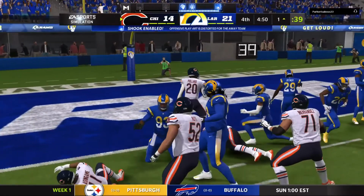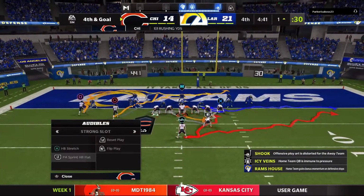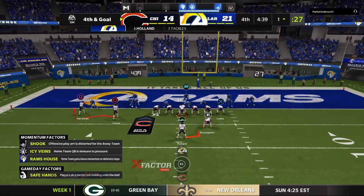Stopped short of the first down by about a yard. This defense bending but not breaking. It's a gain of 3. It's now 4th and goal.